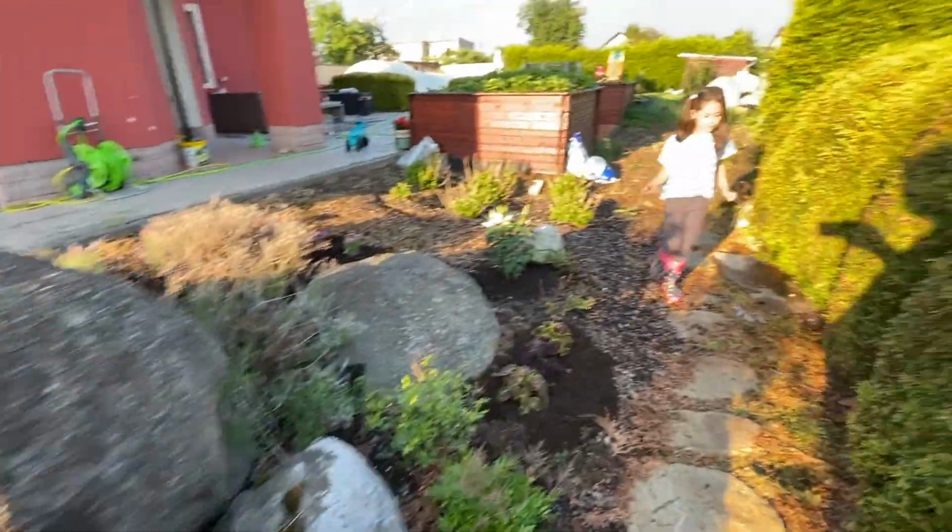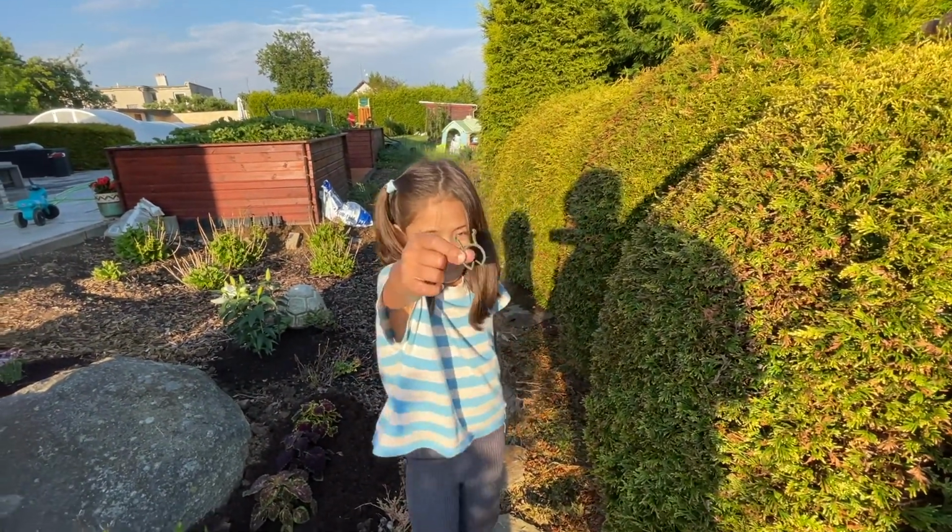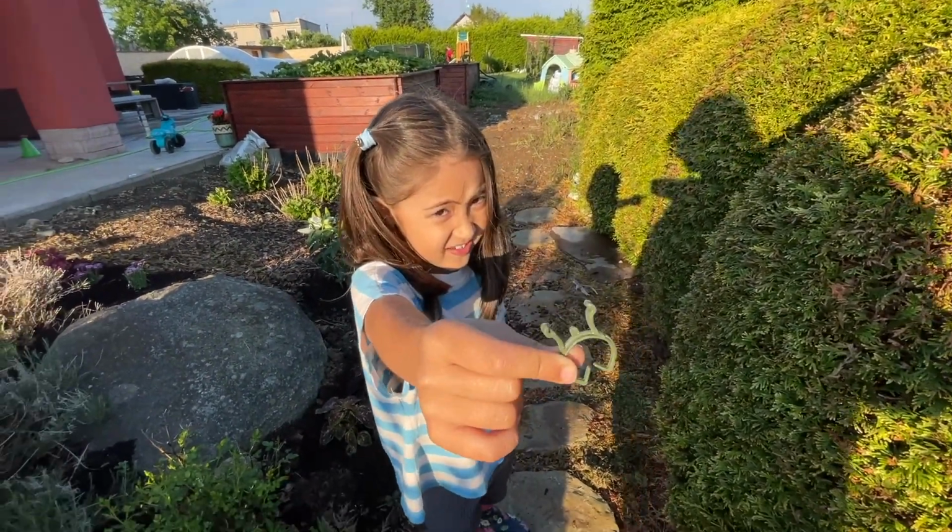It's disappearing now. Mommy, look what I found. What's that? I don't know. It's probably from the toy.